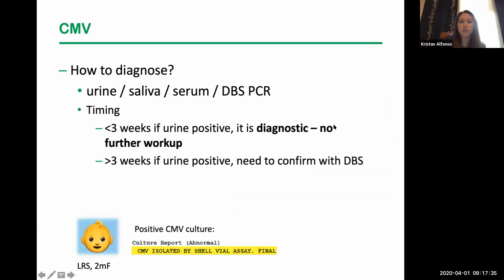In terms of your diagnosis for congenital CMV, there are several tests that can be done. Generally, urine PCR is the standard. You can do saliva swabbing. It has a high sensitivity and specificity, but the problem is that if the infant was breastfeeding, there is a chance of cross-contamination. So if you were going to do saliva testing, you would need to confirm that with urine testing. You can do serum testing. Again, you can have maternal antibodies that cross over, so I do think serum testing helps for ruling out congenital CMV if the patient doesn't have the dry blood spot anymore. We'll talk about that in a moment. The dry blood spot is what's taken at birth, and you can go back and test off of that to do CMV testing.